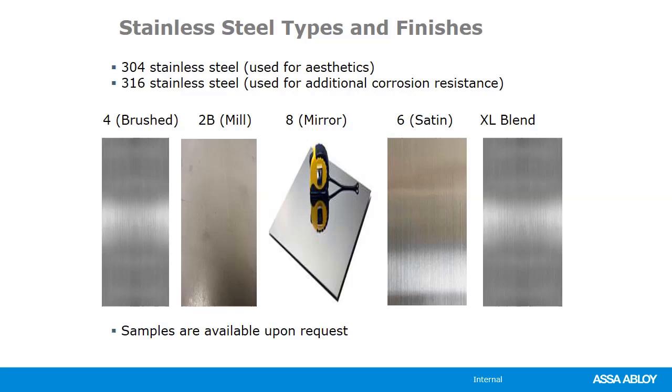And again, the satin finish is probably the second most common in the United States. It's very similar to the number 4. It's just a softer grain in the door. Next slide.